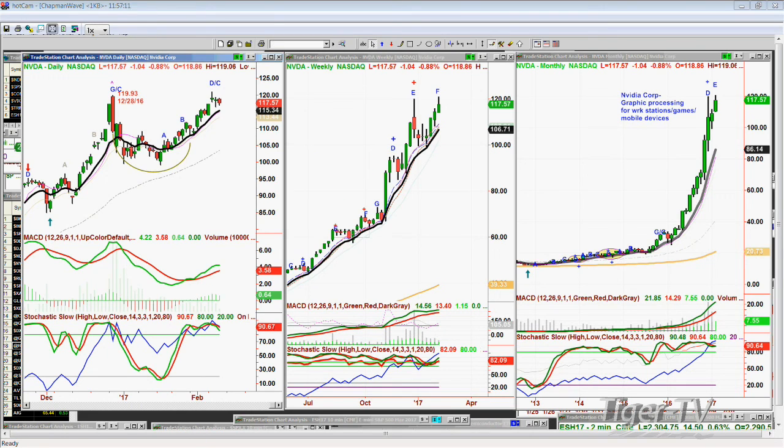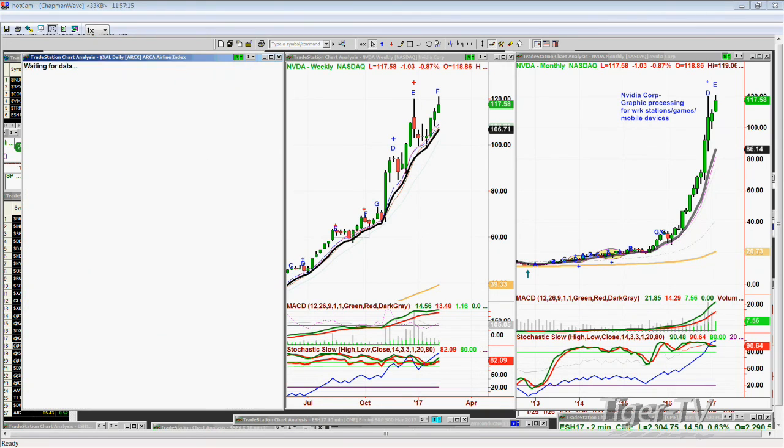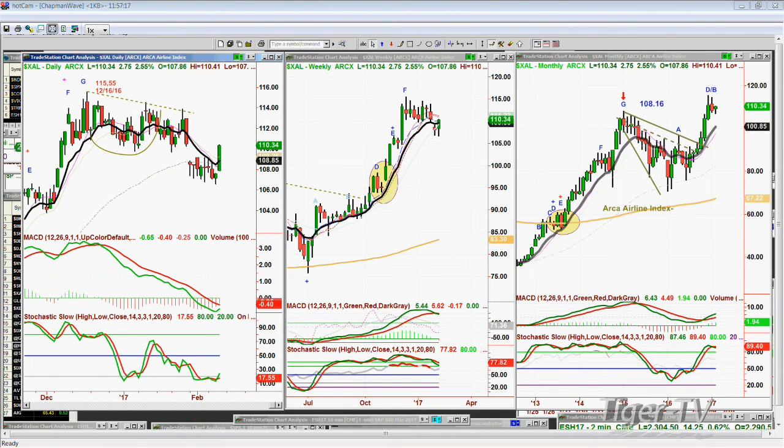So that's that. That's another quick question. The XAL, nice move to the upside. See, this is the reason why I say I don't want to rule out the fact that we could be starting a new rally here. Nice move in the XAL. It's up 2.55% to 110.34. Good move. The airline index, the IYT, same thing.